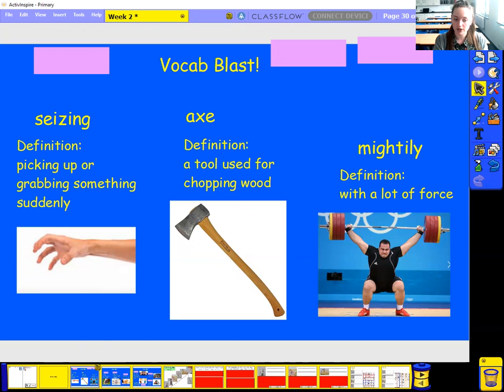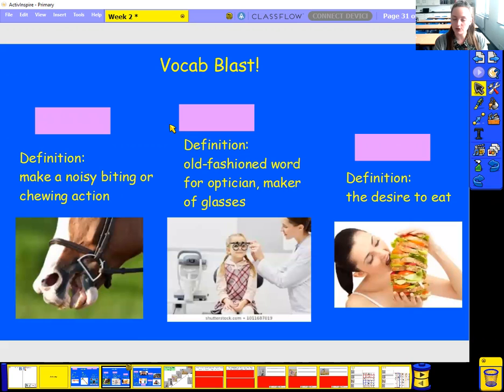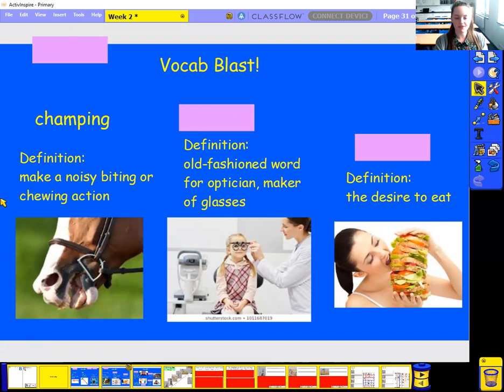Now, this is where it gets tricky. Can we remember the words that we learnt on Monday? Let's give it a try. This word means make a noisy biting or chewing action and have a picture of a horse doing this action. It's called champing. Well done if you remembered that. Champing. The horse was champing at the bit. He was champing.